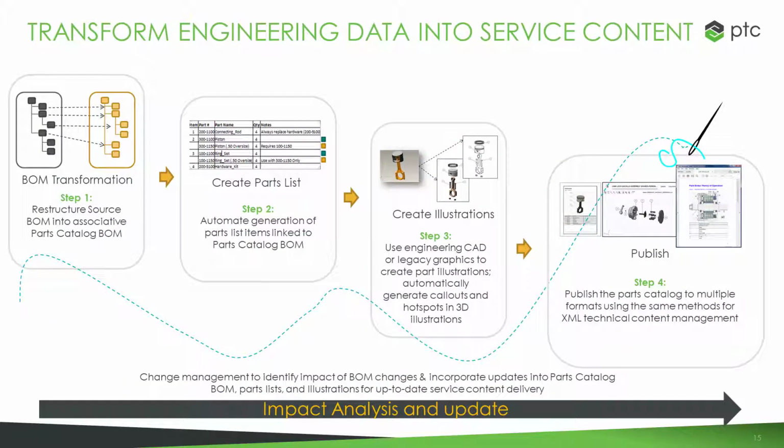The transformation process from engineering to service includes 4 steps. Step 1 is the BOM transformation from an upstream EBOM or MBOM to a service bill of material. Step 2 is the automated creation of the parts list from each assembly in the service bill of material. Step 3 is the creation of the illustration from the visualization files that have been generated from the engineering CAD or the use of legacy drawings. And step 4 is the publishing of the parts catalog to multiple file formats, HTML, PDF, XML, and the reuse in technical documentation. In the following demonstration, we'll go through the examples of these steps.